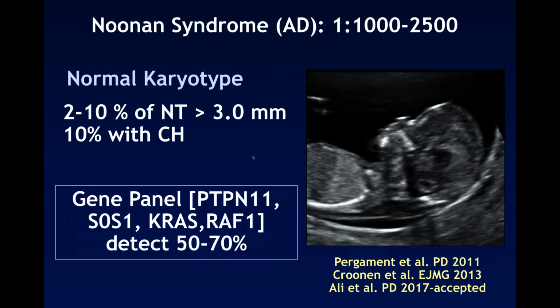In fetuses with a normal karyotype, there's an increased risk of Noonan syndrome. And Noonan syndrome is a frequent genetic syndrome that's associated with increased nuchal translucency. It is an autosomal dominant finding that is generally characterized by unusual facies, short stature, congenital heart defects, and so forth. Interestingly enough, however, 2 to 10% of fetuses with an NT over 3 millimeters will have Noonan syndrome, and 10% of those with a cystic hygroma will have Noonan syndrome. And this requires diagnosis by a gene panel, which is different and not picked up by your microarray. So patients with a thickened nuchal translucency can be at least counseled about considering genetic testing for Noonan syndrome.